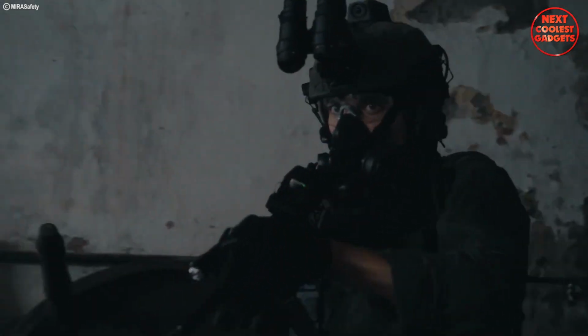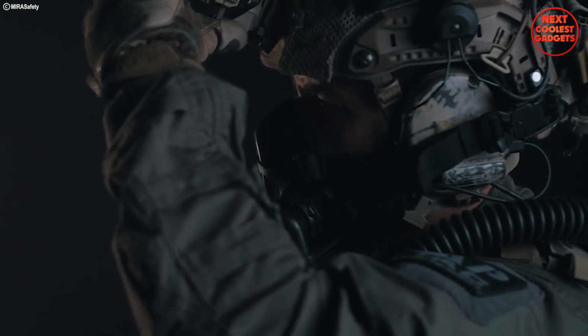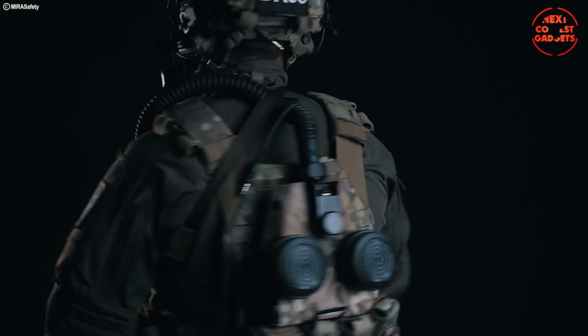This advanced respirator is built for extreme conditions, providing clean, purified air while offering a full field of vision. Its modular design allows for customization, making it a vital asset for those who prioritize safety in high-risk environments. No more compromising on your safety.